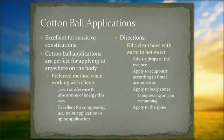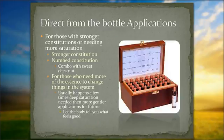Our next method would be direct from the bottle applications. And this would be for those with stronger constitutions or those needing more saturation, so more of the essence itself. And the indications would be that the person has a stronger constitution. They tend to need more herbs, more beer, liquor, whatever, to feel a change in their body.